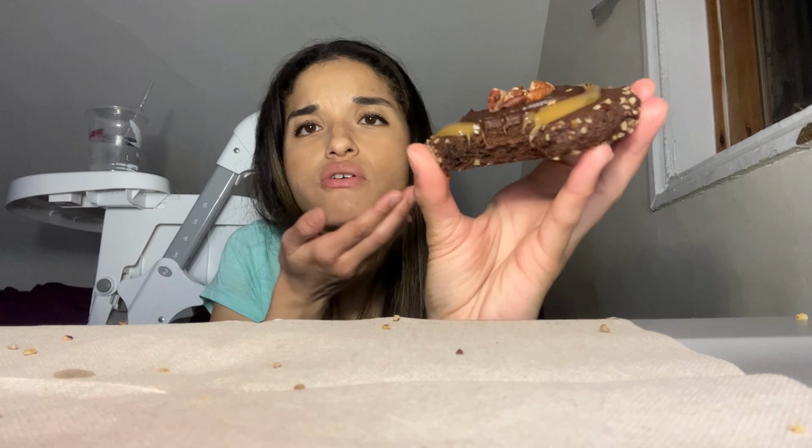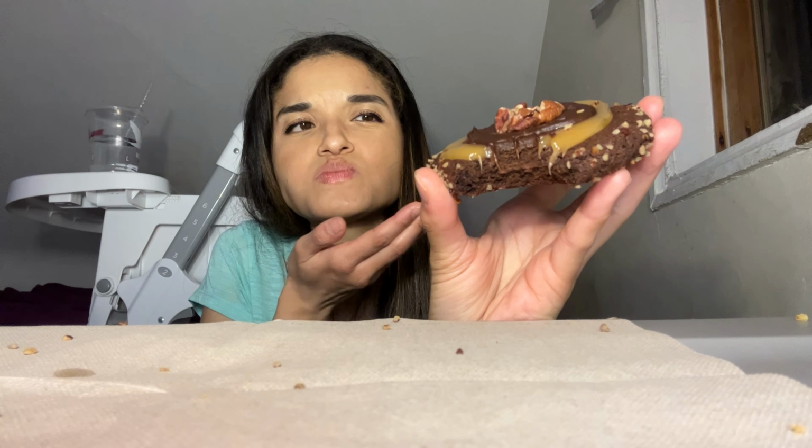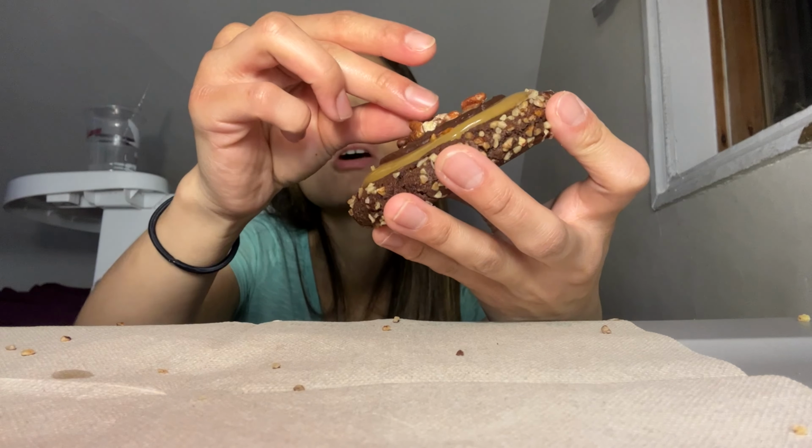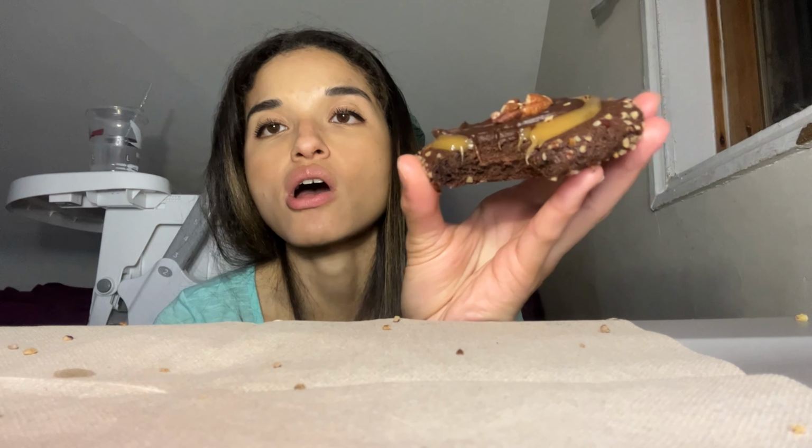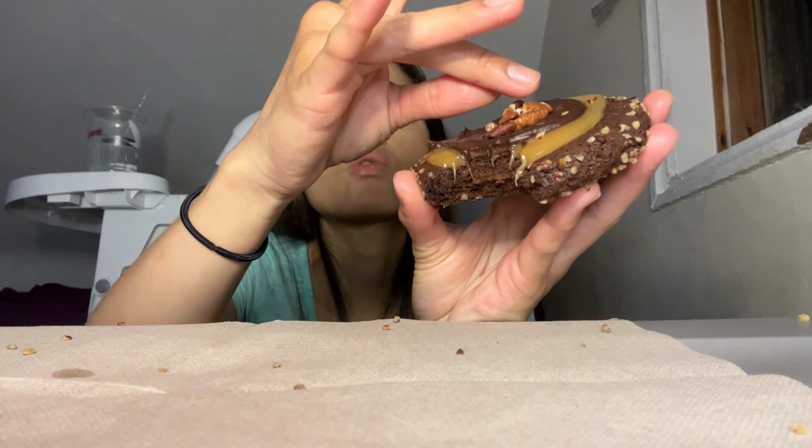The inside's really good. It's real fudgy, but I just wish there weren't so many of the pecans on top. That kind of ruins it for me. But it is good, and I really like the caramel and the chocolate. I just would prefer this cookie without the pecans. The walnuts are okay.